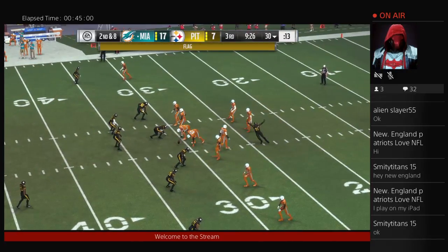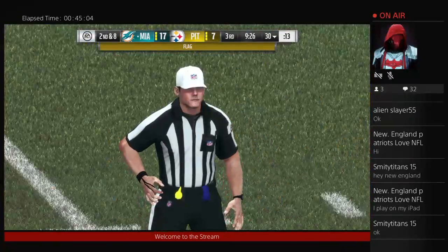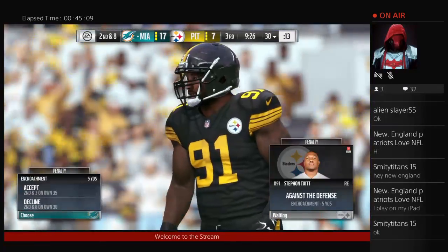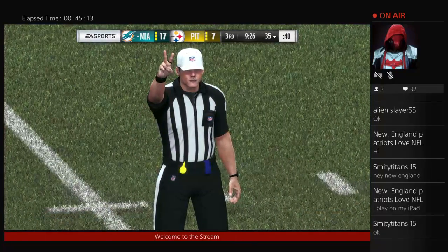Snap count through, the defense offside. 5-yard penalty. Encroachment, defense. Still 7 down.